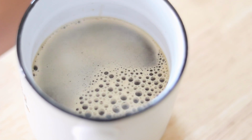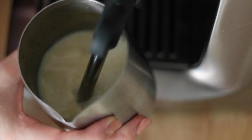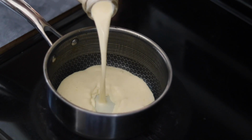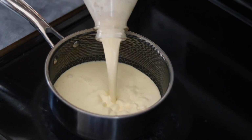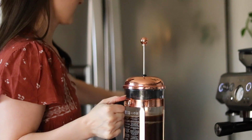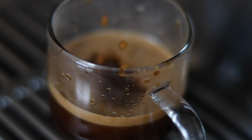Although I'm not vegan myself, all of these recipes can be made with plant-based milks as a substitute and whatever sort of sweetener that you prefer or that fits your dietary needs. This is how I like to make my creamers and coffees, but feel free to play around with different brew methods and make your coffee or creamers how you like them best.